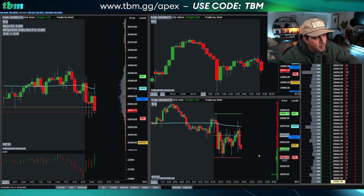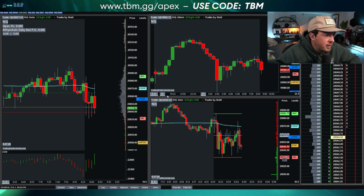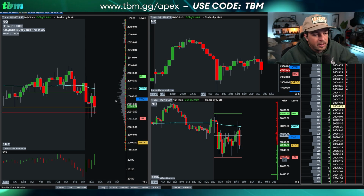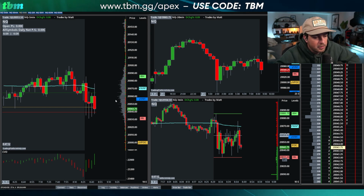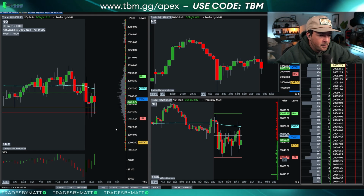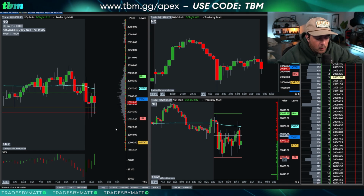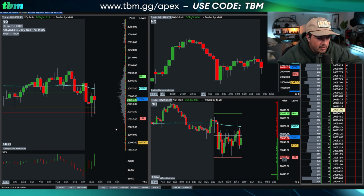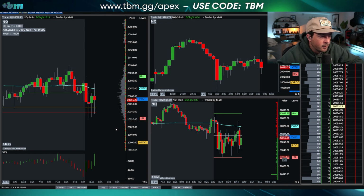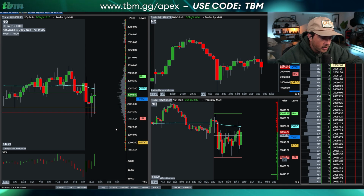With the way we're set up right here, I personally want to see more downside, just based on the fact that we're holding under yesterday's value area high as of right now. Kind of just makes me want to see us rotate down into 20K. But we're in a 10, 15 point chop range right now, so there's not a whole lot for me to do. I just became green lighted to trade. I always wait the first 15 minutes if you didn't know.